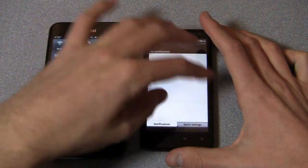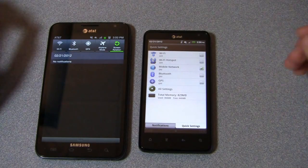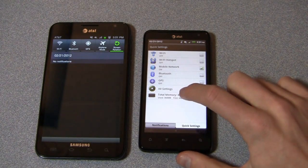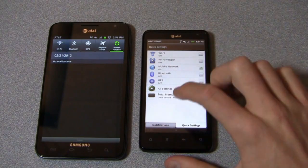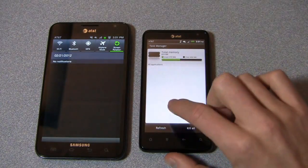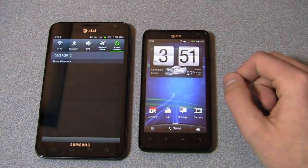And then over here you have nothing, but on the quick settings tab down here at the bottom, you've got a couple of nifty ones: Wi-Fi, Wi-Fi hotspot, mobile network, Bluetooth, GPS, all settings, and then of course a memory manager slash task killer. I kind of combine those two together because, hey, it's just easier to say. And then you got this over here, so I can easily access that, see what's running. I can kill, which apparently nothing's running, but I can kill those applications, refresh, and be back in business pretty easily.